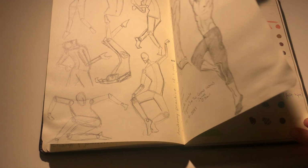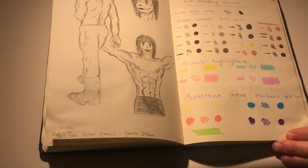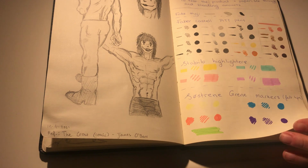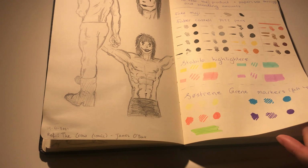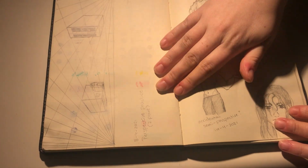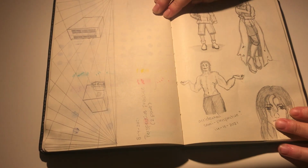It's really fun. More studies from the comic, some swatches because this paper bleeds through a lot, so I wanted to see what would bleed through and what didn't. Spoiler alert, most things do. You can see that a lot of it still bleeds through.